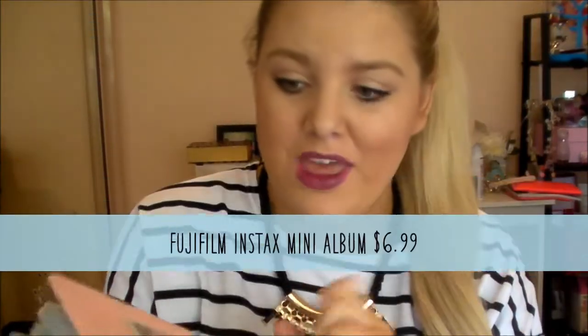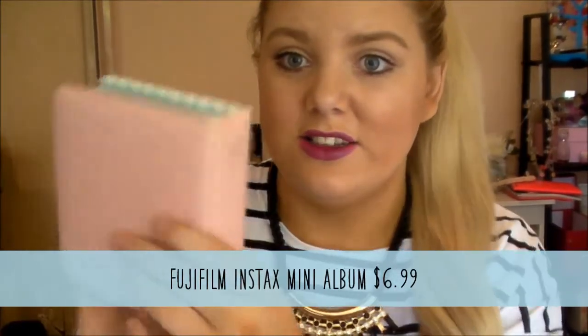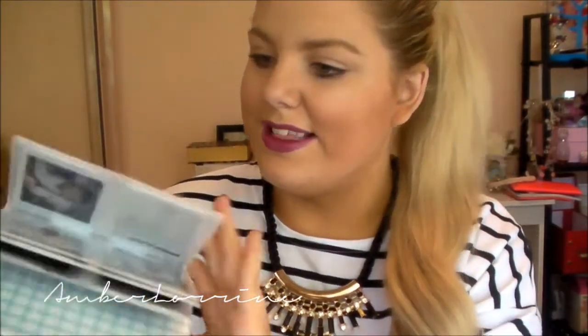My non-beauty favourite is my Polaroid photo album, and I got this online for about $6 and it just looks like that. So when I have it up against everything, it just looks like a book, but really it's a Polaroid photo album, and I just have a photo of me and my boyfriend on the front, which is pretty cute, and then just photos of me and my mum and my stepdad and me and some of my friends when I was in Queensland.